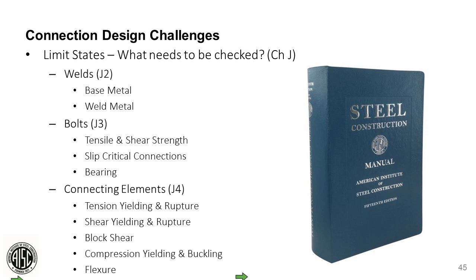This slide shows all of the different minimum limit states that need to be checked when designing connections. As we pointed out in the previous slide, we need loads so that all of these different items can be checked. So J2 of the specifications talks about welding requirements. J3 has the bolting requirements. J4 has all material checks for connecting elements. And then if using HSS or pipe sections, then need to reference Chapter K.